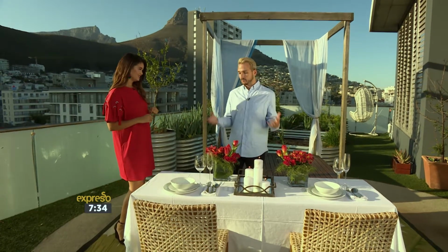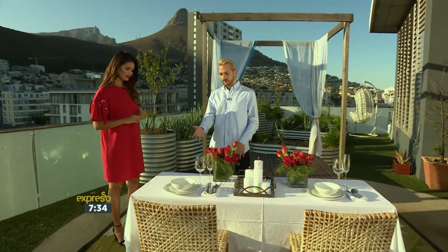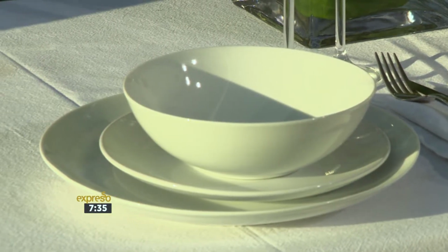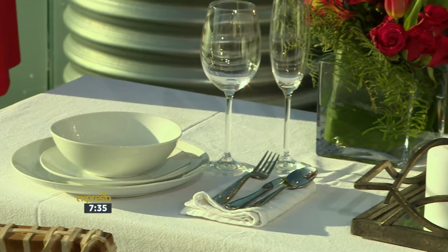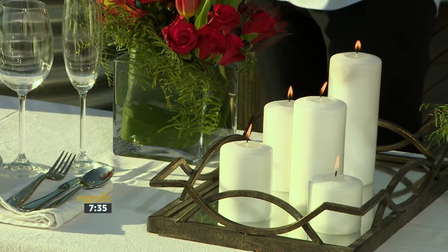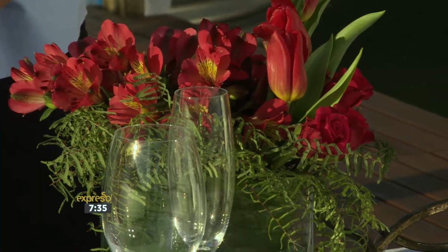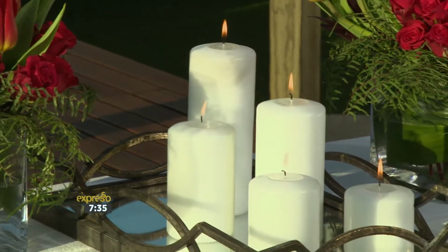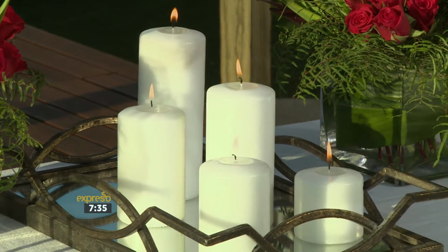So what we've done here now is we've really kept it simple. So very basic white crockery, white tablecloth, and just beautiful red flowers. So it doesn't have to always be roses, but it can be red flowers. And then candles. Candles are really, really important. And I've always said that if you're going to try and impress someone, don't try a brand new recipe. Try something that is fail-proof.